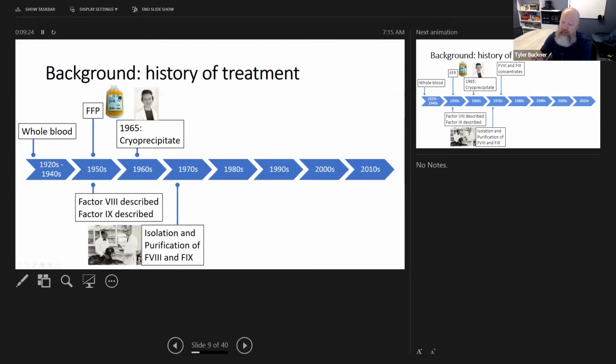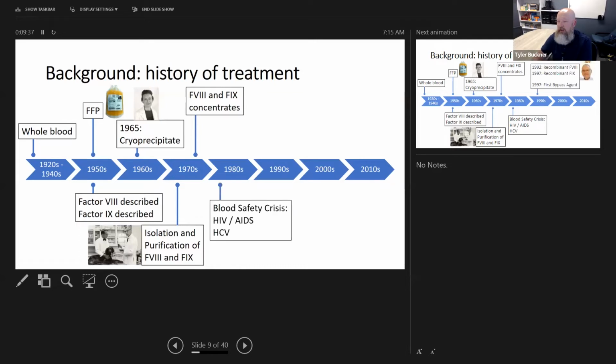Hemophilia is seen and is similar in dogs as it is in humans. The first factor 8 and 9 concentrates were available for treatment in the 70s. And then unfortunately, with the advent of HIV and hepatitis C, those concentrated plasma-based products caused the infection of a huge number of people with hemophilia in the 80s with HIV and hepatitis.